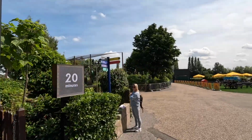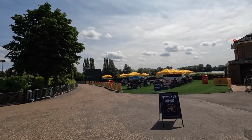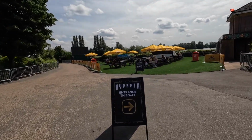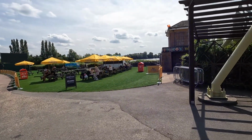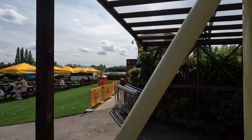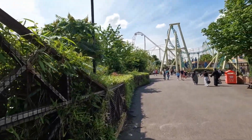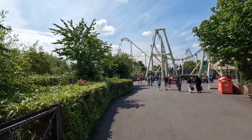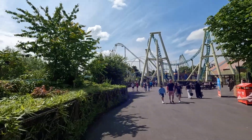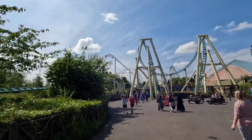20 minutes for Rush. Oh, this is nice. Like a nice little seating area here, that's cool. Hyperia entrance down this way towards Colossus though. Yeah, that's really nice, all of that. Some nice fake grass there. Music blasting out today. Ah, it's great. Love days like today. And there she is, the absolute beast.